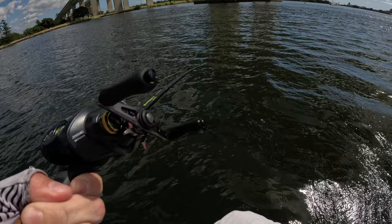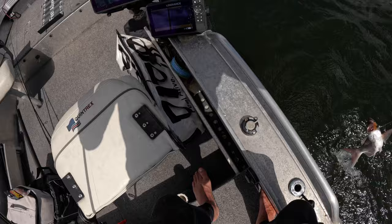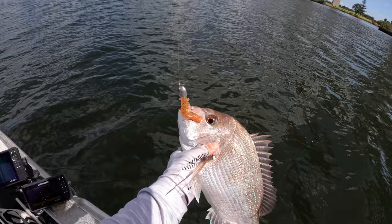Again, literally a fish a cast. Doesn't feel quite as big as the last one I hooked, but still, not a bad little snapper. I mean, anyone's gonna be happy with that.